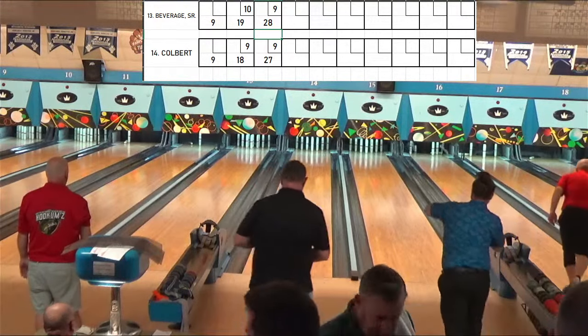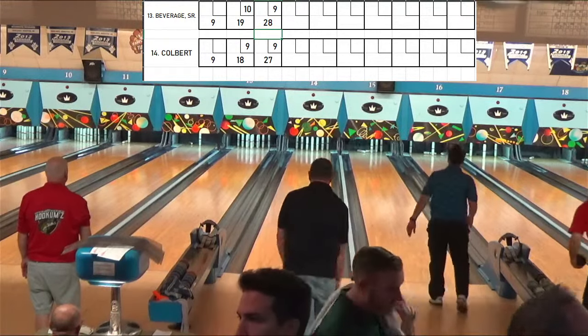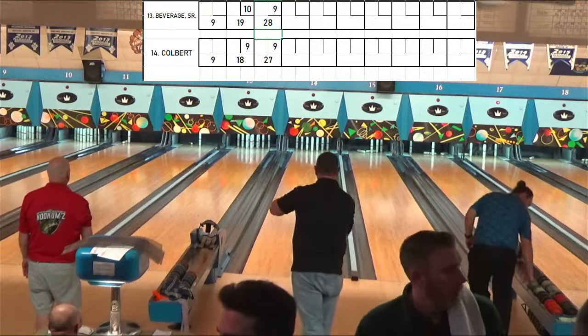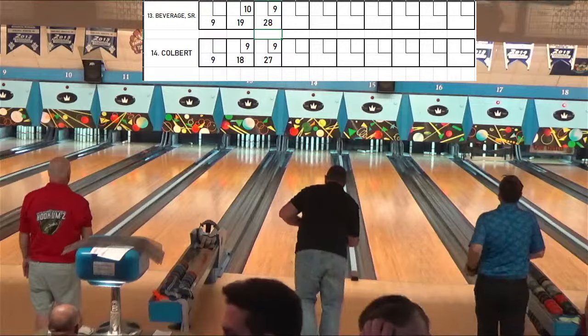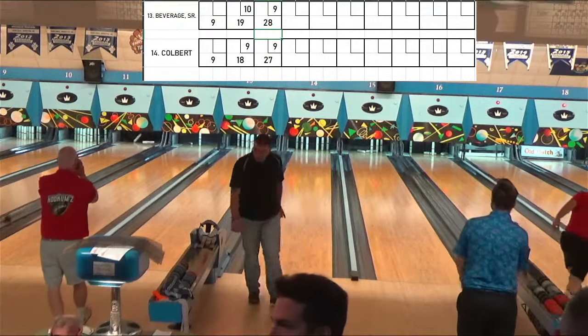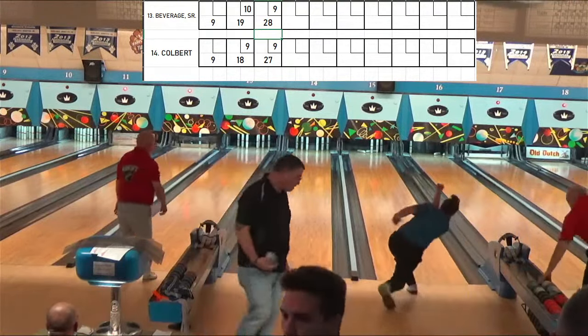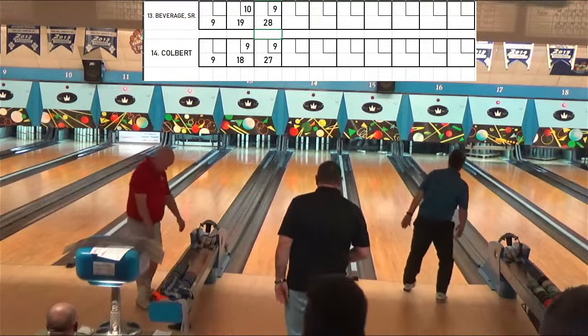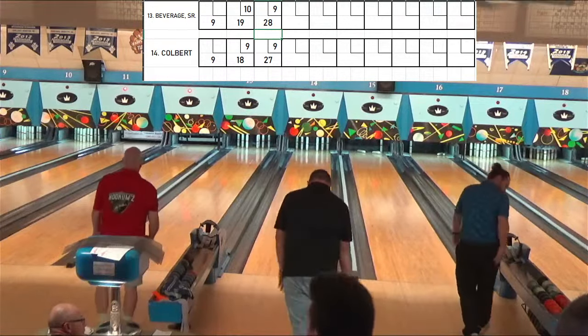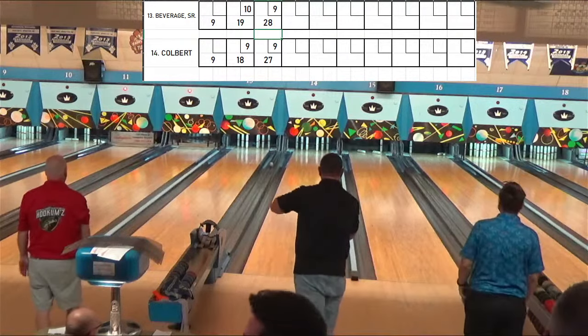I hasten further to add that Beveridge Jr. is in the field. He's on 203 right now. Beveridge Sr. is on 209 through the first two. So to introduce Rich Beveridge, he's from Rockland, Maine. Has an average of 117, a high single of 172, a high triple of 418. Bowls out of Oakland Park, bowling 35-plus years.